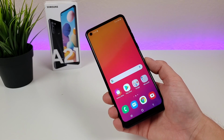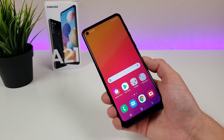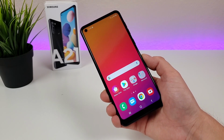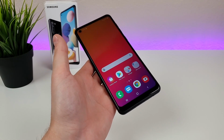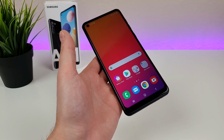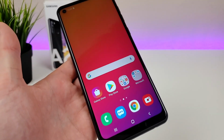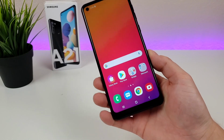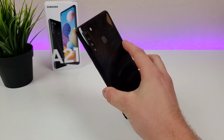Now, this device, since being launched, has been a huge success at the various prepaid carriers in the US. Now, the A21s, which I will be doing a similar follow-up video about, was also a huge success, but that phone primarily was launched in international markets outside of the US. And then the A21 was pretty much meant for prepaid carriers, and then also for postpaid carriers as a more affordable option. Now, this particular device I originally bought at Metro by T-Mobile, and it still is holding up very nicely.